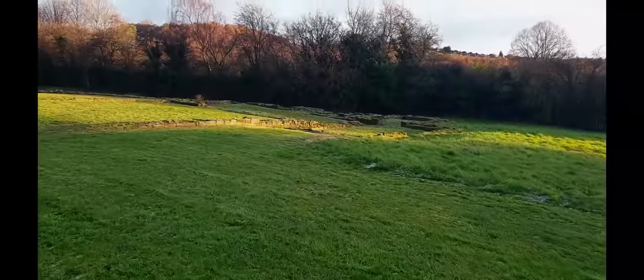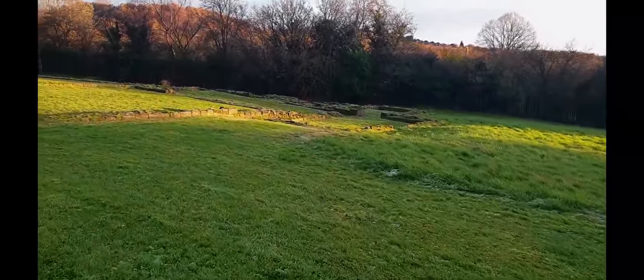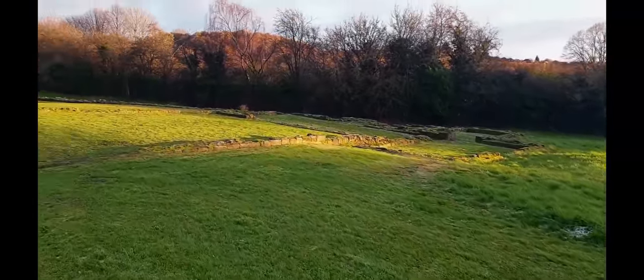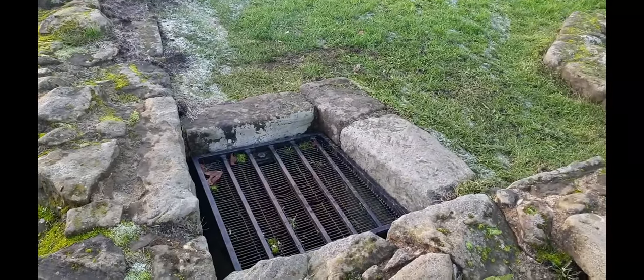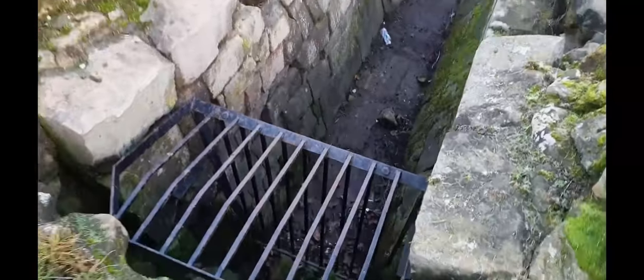Wish I'd bought a torch, I don't know how far that goes. And these drainage tunnels I mentioned led all the way down to what would have been a brook at the rear of the property, which would have then dumped it into the River Dearne. Ah, that's where that tunnel comes out. You can't get out this side.